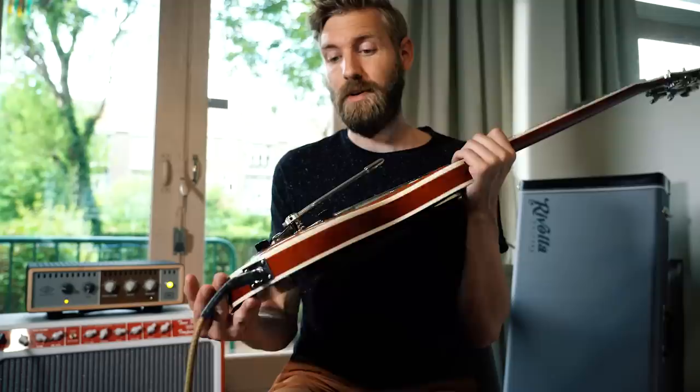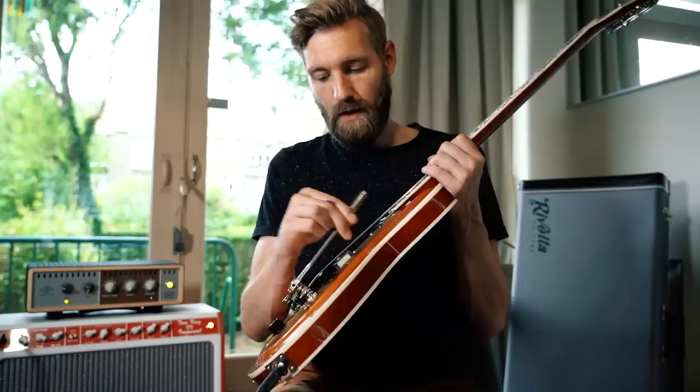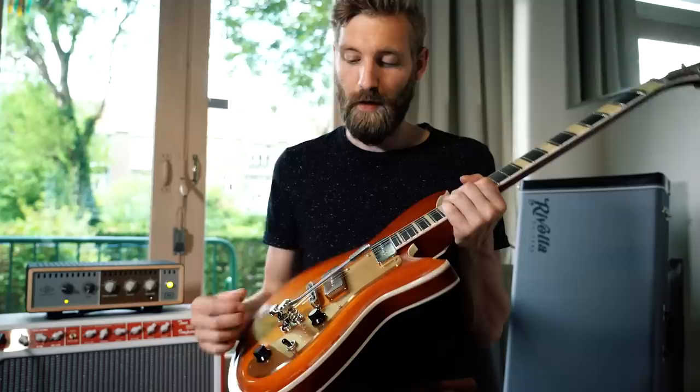The guitar has got a chambered mahogany body, so it's not that heavy. It's pretty light, actually, considering the size of the guitar. It's a beautiful German carved top, which you can see over here. A set maple neck, rosewood fingerboard with lovely bindings, just check them out. Whammy with rolling saddles, two Rivolta P90 pickups, three-way switch, beautiful headstock.